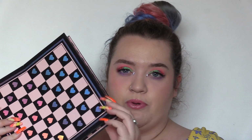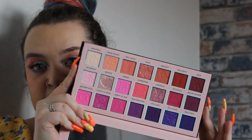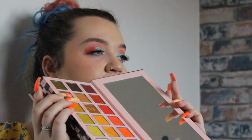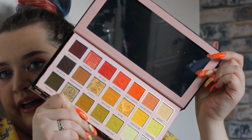And then, last but not least, this one actually isn't a rainbow palette. Let me just wipe that glitter off my hand. This is the P. Louise Let the Queen Conquer palette, which is like a chessboard. It's the most insane packaging in the world, but the shadows are beautiful. The top layer is all pinks and purples, and then the bottom layer gives me major summer vibes. It's all oranges, yellows, greeny colours. It's a really stunning palette.